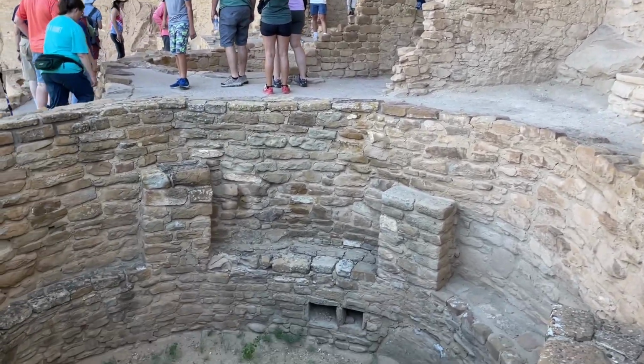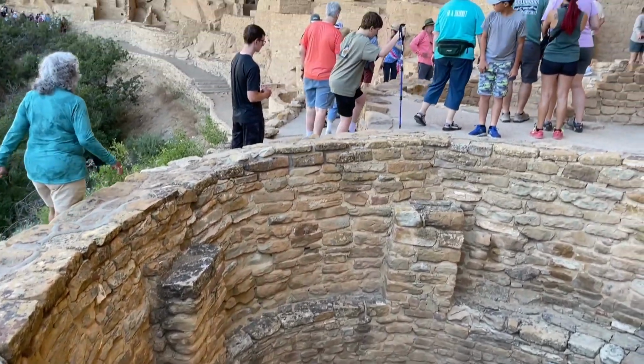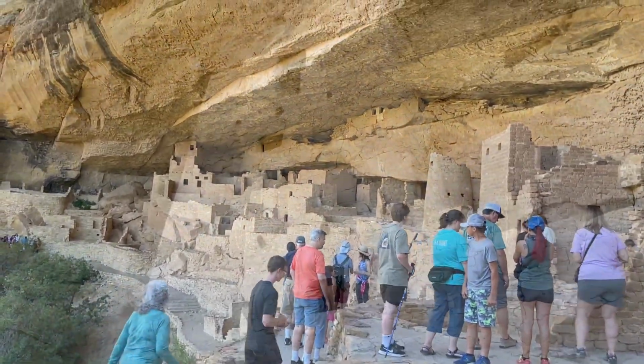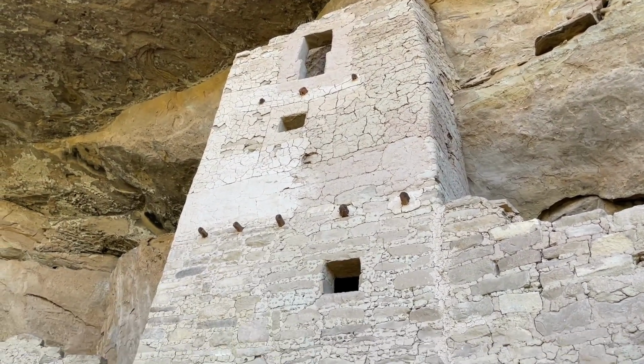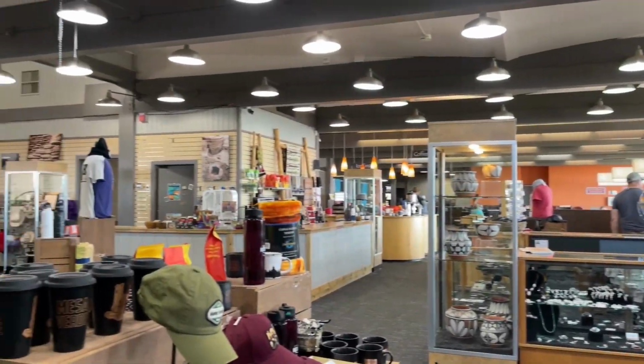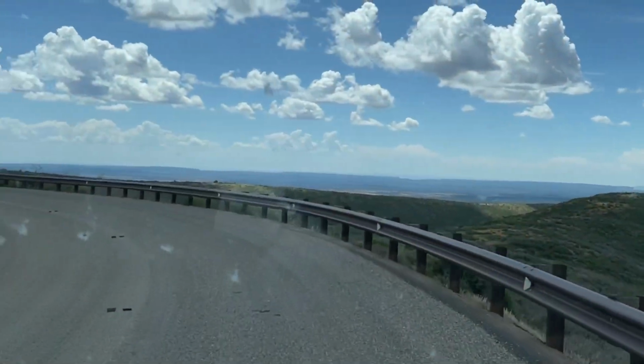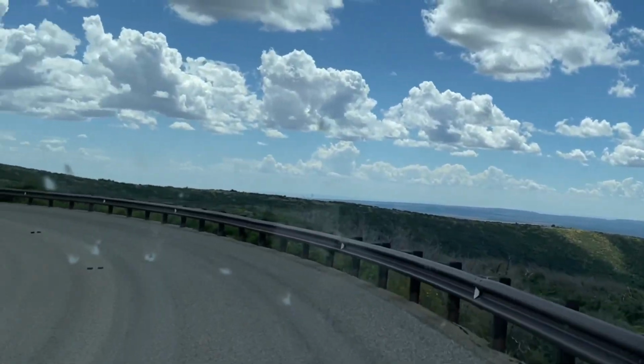To walk down into the palace is only possible on a ranger-led tour, which gives insight into the way in which the structure was lived in and how it was constructed. There are many cliff dwellings within the park, such as Balcony House and Long House, which can also be toured. There are several visitor centers within the park that have cafes, gift shops, and museums.